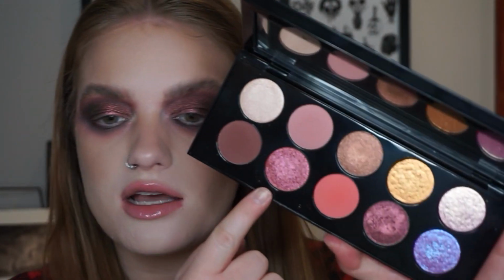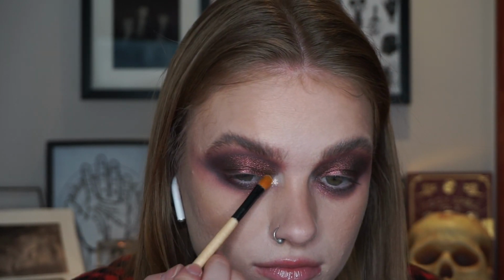Now I'm going to take the shade Cosmic Bloom, this pink sparkly metallic, and put this on the inner part of my lower lash line. That's beautiful. And then I'm going to take the shade Astral Venusian Orchid and put this in my inner corners. I'm gonna give that a little spray so it sticks a bit better. That is so sparkly.